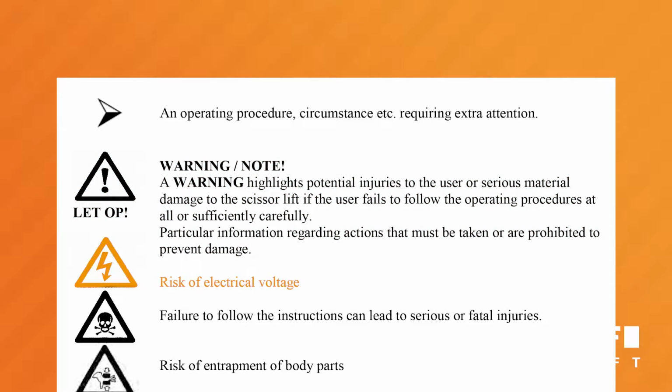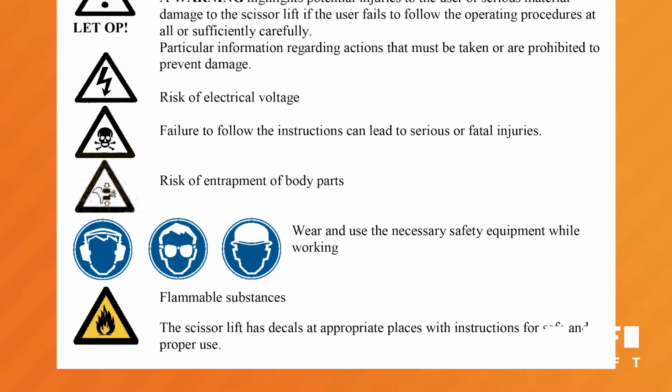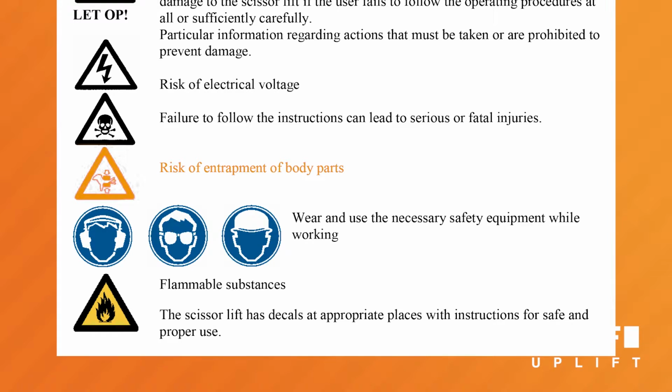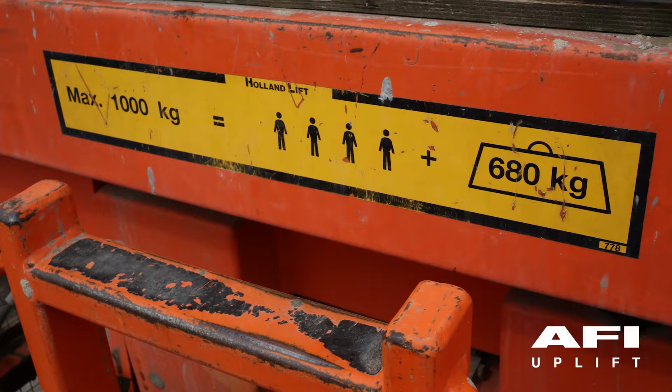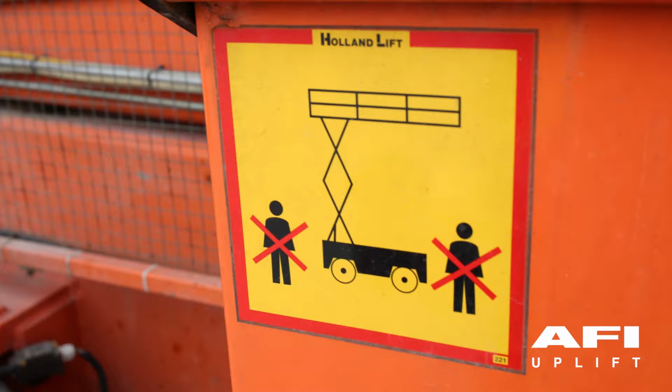Particular information regarding actions that must be taken or are prohibited to prevent damage. Risk of electrical voltage. Failure to follow the instructions can lead to serious or fatal injuries. Risk of entrapment of body parts. Wear and use the necessary safety equipment while working. Flammable substances. Your machine is equipped with a number of decals. Please refer to the operating manual for these decals.